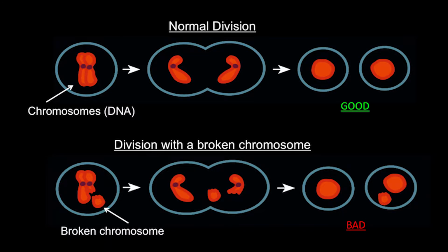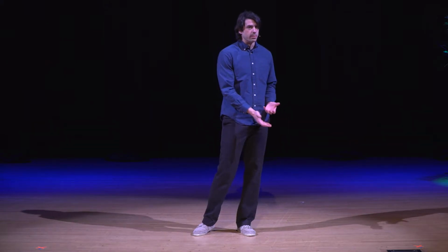Now, one of the worst things that can happen during all of this is for a cell to undergo division with a broken chromosome. So why is this bad? Well, think of it this way. Cell division is kind of like Xeroxing a stack of blueprints and handing those stacks out to two sets of construction workers. Now, when you have a broken chromosome, that's kind of like dropping a page or two out of your blueprints before you hand them out.